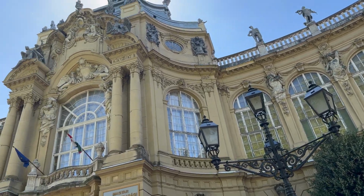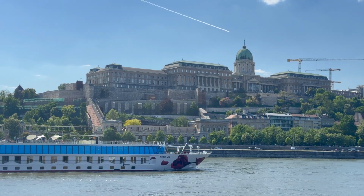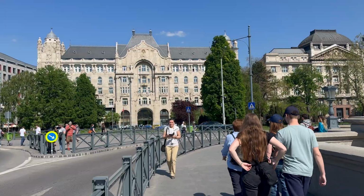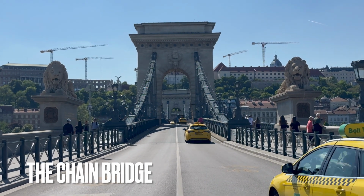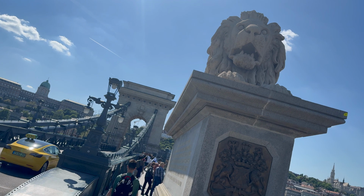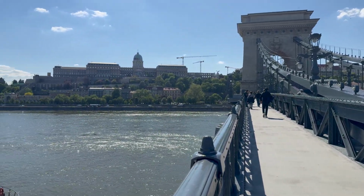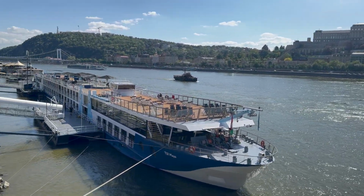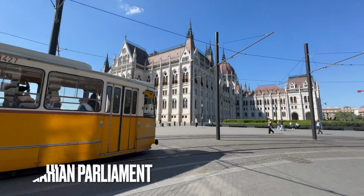The architecture is really amazing. All of this is free access and entry. After we finished lunch, we spent the afternoon enjoying the sun, just strolling around Budapest. The chain bridge is one of the most famous places to get photos because there's these ginormous lion sculptures, so make sure to pop by that bridge for a photo op. The views overlooking Buda Castle on the other side are really great, and you really can appreciate all the gorgeous architecture.